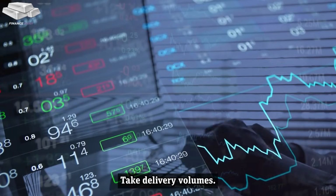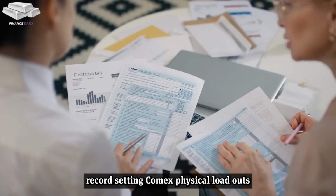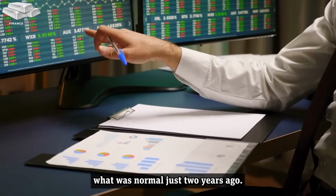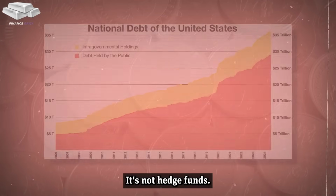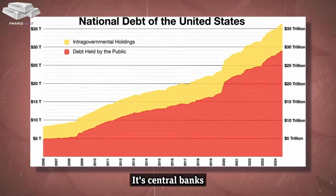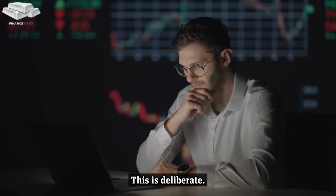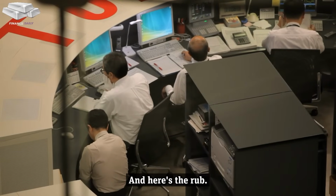Take delivery volumes. We've now had back-to-back record-setting COMEX physical loadouts. February alone saw almost 6 million ounces of gold delivered, more than 3 times what was normal just 2 years ago. And guess who's taking that metal? It's not hedge funds, it's not ETFs, it's sovereigns, it's central banks, and it's strategic state actors. This is coordinated. This is deliberate. They're not playing a trade here. They're securing wealth. And here's the rub.